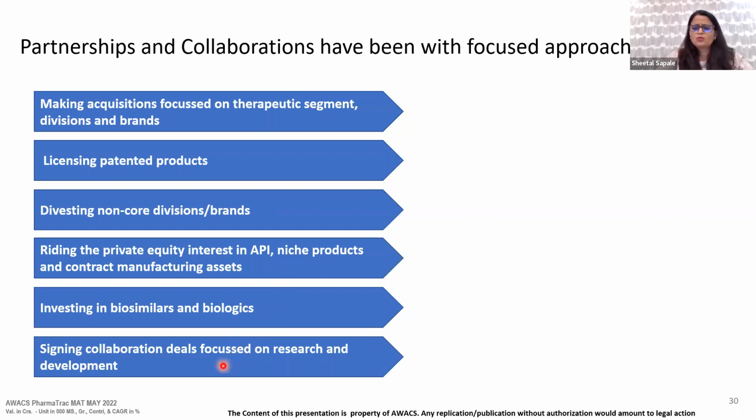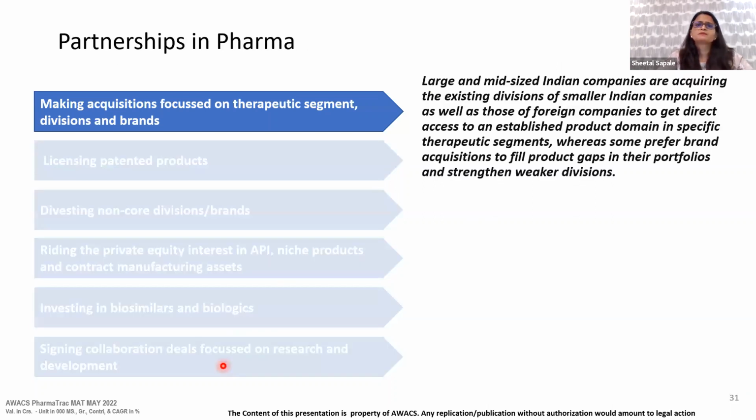I'll just take you through why these partnerships are being made and some examples. When we talk about acquisitions focused on therapeutic segments, we have seen that large and mid-sized Indian companies are acquiring the existing divisions of smaller Indian companies as well as those of foreign companies to get direct access to an established product domain in specific therapeutic segments, whereas some prefer brand acquisitions to fill the product gaps in their portfolios and strengthen the weaker divisions.